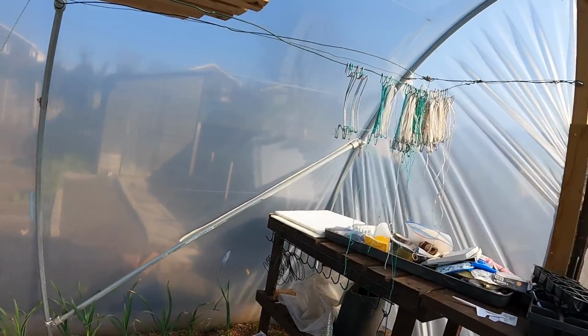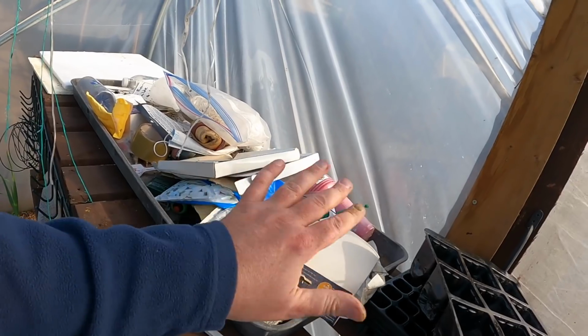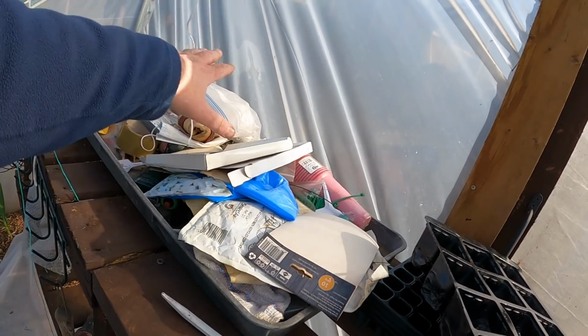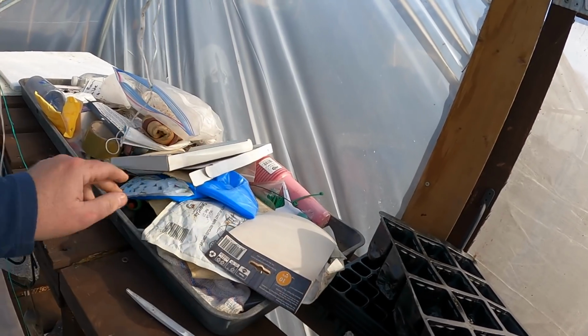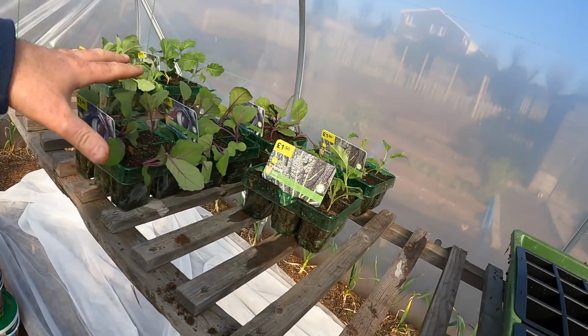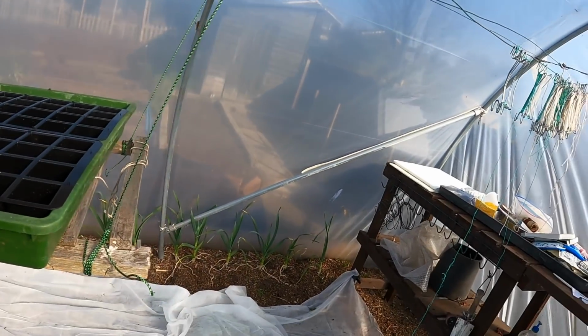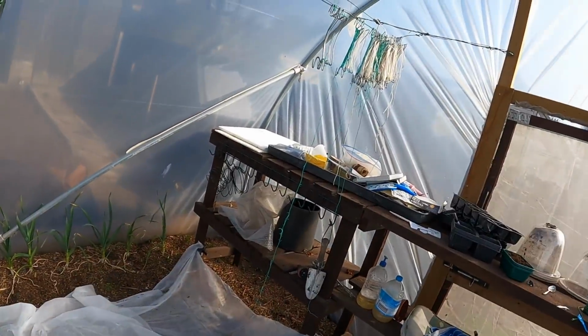This here. Everybody's got one of these. This is the kitchen drawer where everything gets jammed in. I need to get rid of all that, because what I want to do is put all these on there and then just water from the bottom, and they're all just kind of nice and neat. Do you know what I mean? That's a challenge for us.